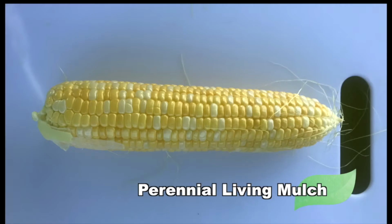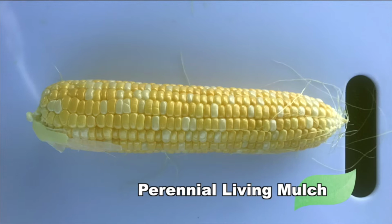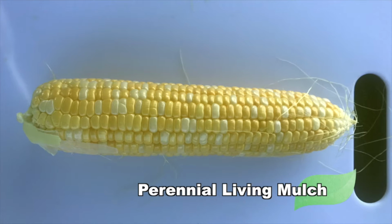So to summarize, for me, this ear is indicative of the potential that can be achieved if we combine the cover crops with the fertility management and the timing along with the technology. It's definitely a system where all the components have to work together.